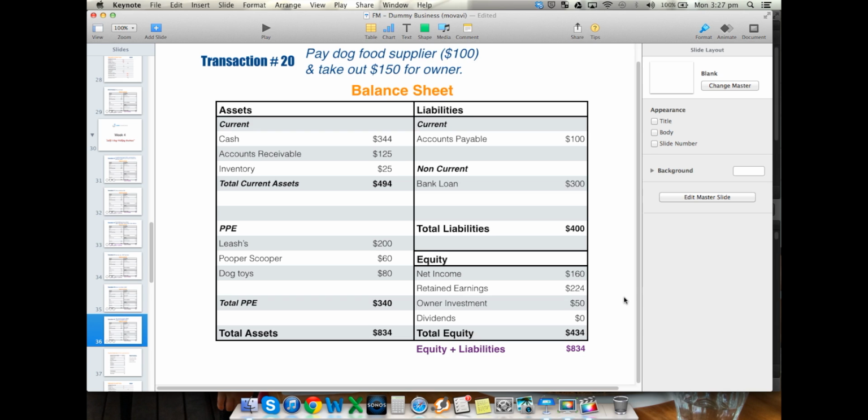But for the purpose of this exercise, just to show how the entries are made, Sally is going to take the balance of her owner investment, which now sits at $50, and is going to issue the other $100 that she wants out as a dividend. So have a go at entering these two transactions. Let's see how we go.